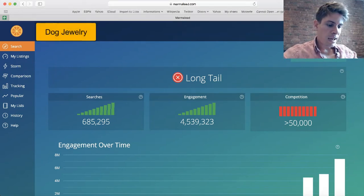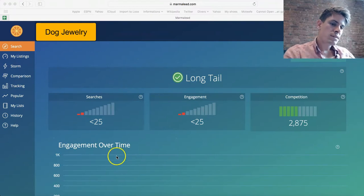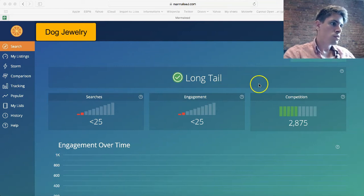So let's say I want to look for dog jewelry, since that's something we did earlier. Okay, so I'm going to press that. You can see here the number of searches, engagement, and competition, and searches and engagement are really low, which is usually not a good sign. I think in the other video we actually looked for cat jewelry, so we're going to try this next and see what kind of results we get.